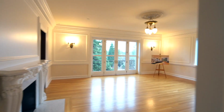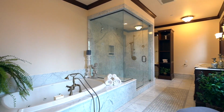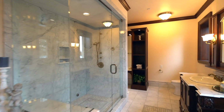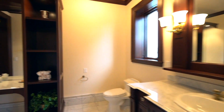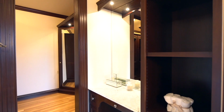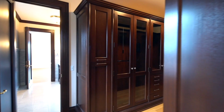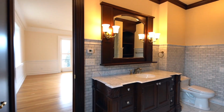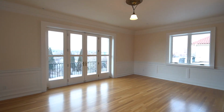The primary suite features 2 baths. This one with a tub and adjoining dressing room. And this one with shower and its own dressing room. The adjoining office has its own fireplace and amazing views of the area.